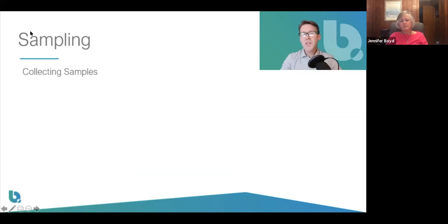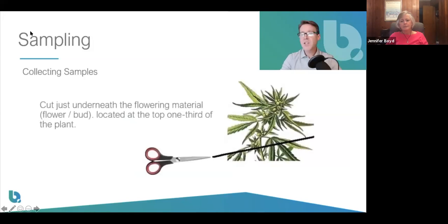When you collect your samples, you want to collect from the top third of the plant and cut just the flower right under the bud. And that is what you're going to want to submit to the laboratory. So you don't want to submit any stem material, no fan leaf, just the bud itself. Remove any seeds or stem and submit that.